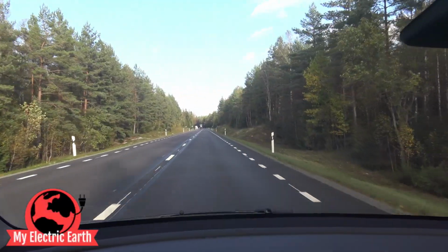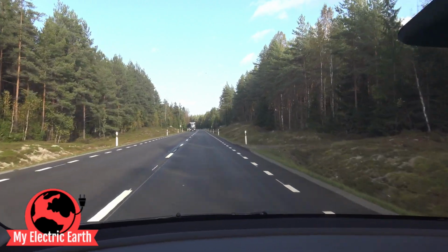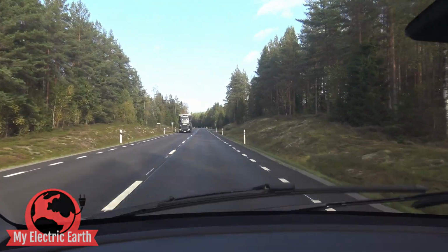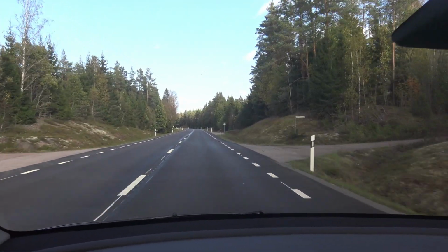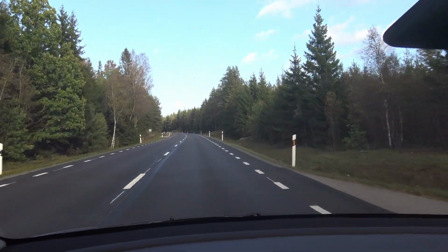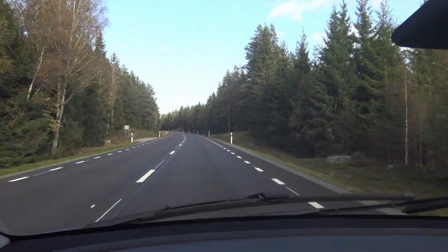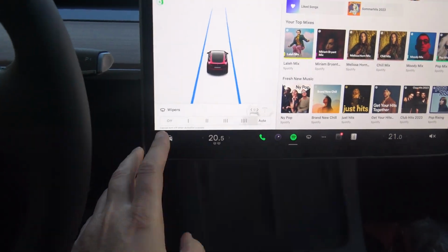Help! What to do? Why is the wiper going crazy? Here I'm driving my Model Y using autopilot, and the wiper is constantly trying to wipe the screen even if there is no rain. The wiper is in auto mode, and when I'm driving in autopilot, you cannot turn it off. What is happening?